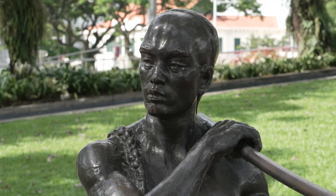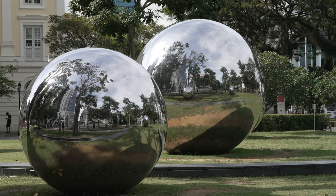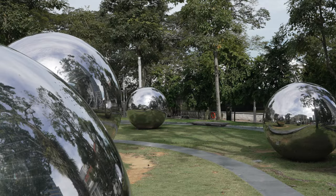In front of the Asian Civilisations Museum are these balls. Sort of reminds me of a 1960s show, The Prisoner. The sculpture depicts 50 years of Singapore independence.